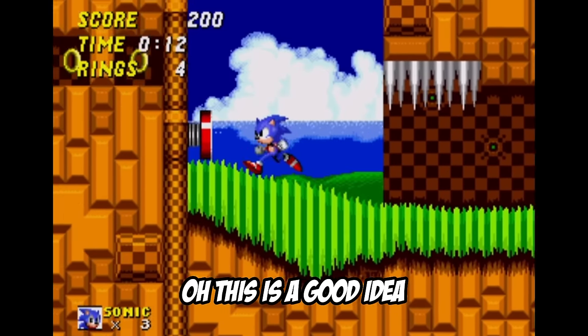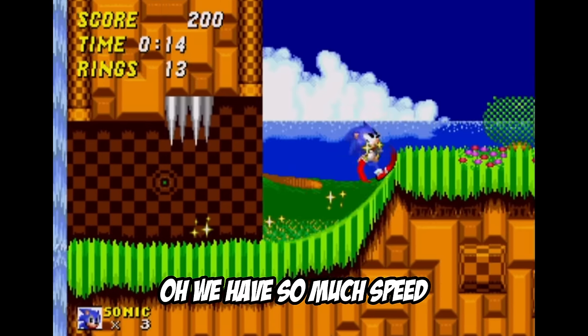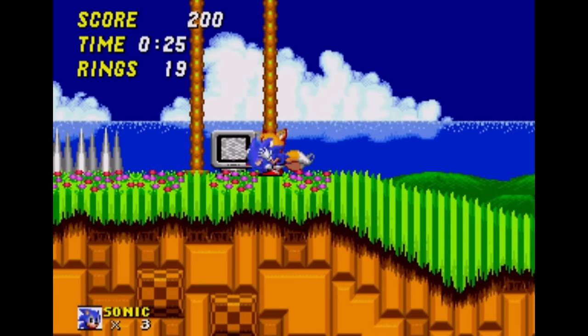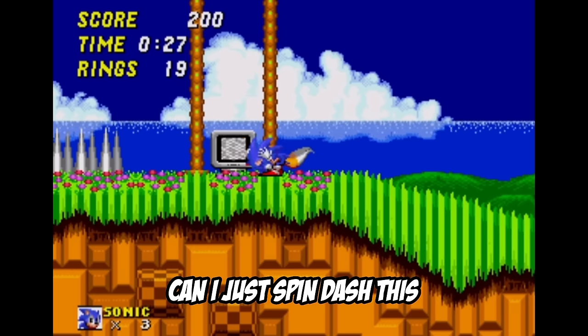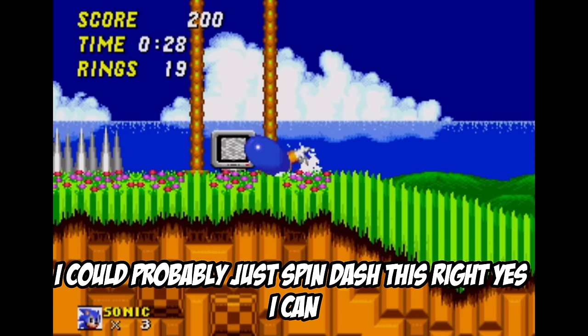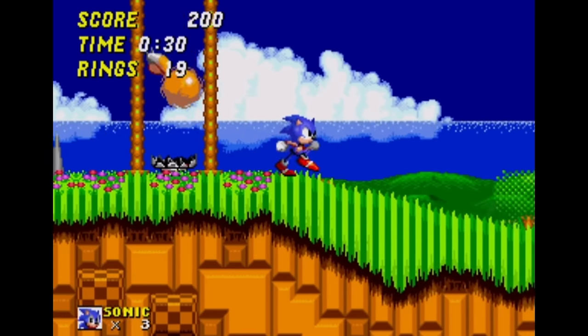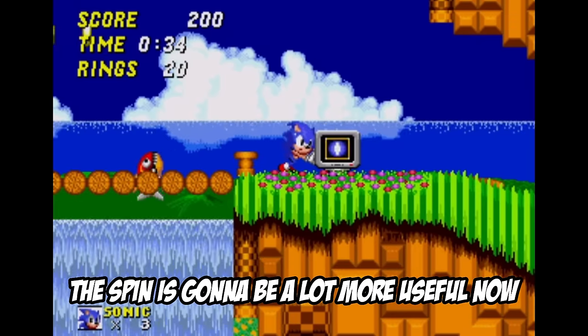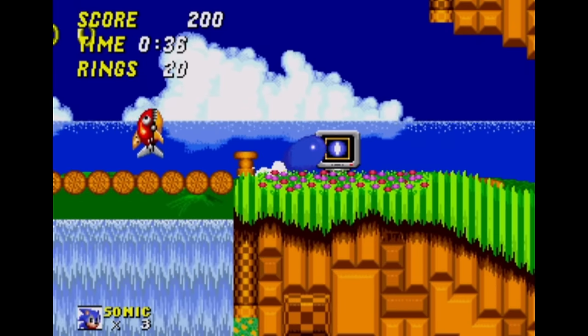Oh, this is a good idea. Let me get this spring right here. Oh, we have so much speed. Oh, yes, yes! Oh, I wish I could jump. Can I just spin dash this? I could probably just spin dash this, right? Yes, I can. All right, let's see. There we go. The spin dash is gonna be a lot more useful now.